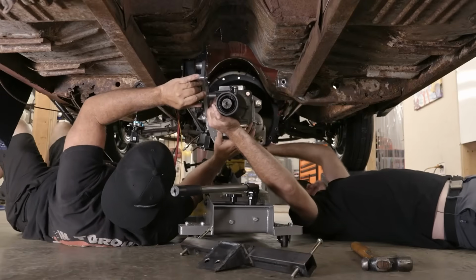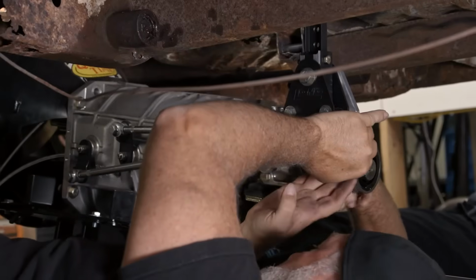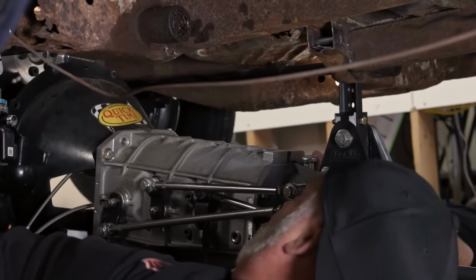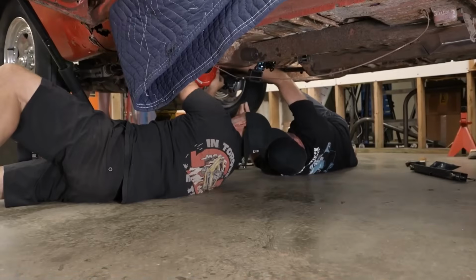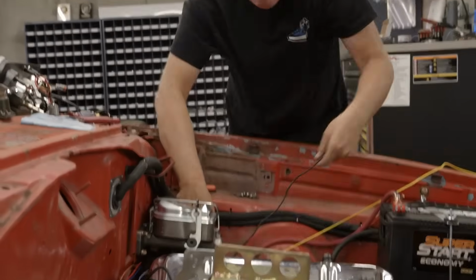So right now we're taking the trans back out again to put the clutch back in that we removed earlier. Once the clutch is in, the trans back in, we have a yoke on its way. We'll put the yoke in the back of the trans, then measure for our drive shaft, which our local guy will get done today.